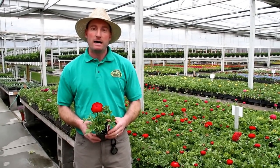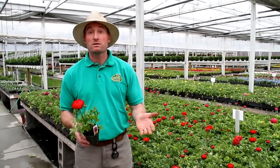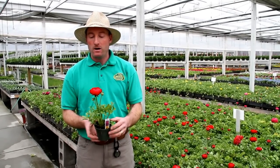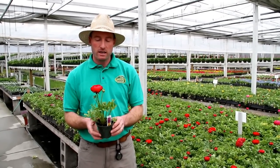The next plant we're going to talk about is the Ranunculus. Again, a great spring, cool-loving plant. It can be used in containers. It's got some height on it, so it can be used in the middle. It can also be planted in the garden. Same exposure as the primulas, kind of morning sun, more to the shade side. They like good, rich, organic soil and a lot of moisture.